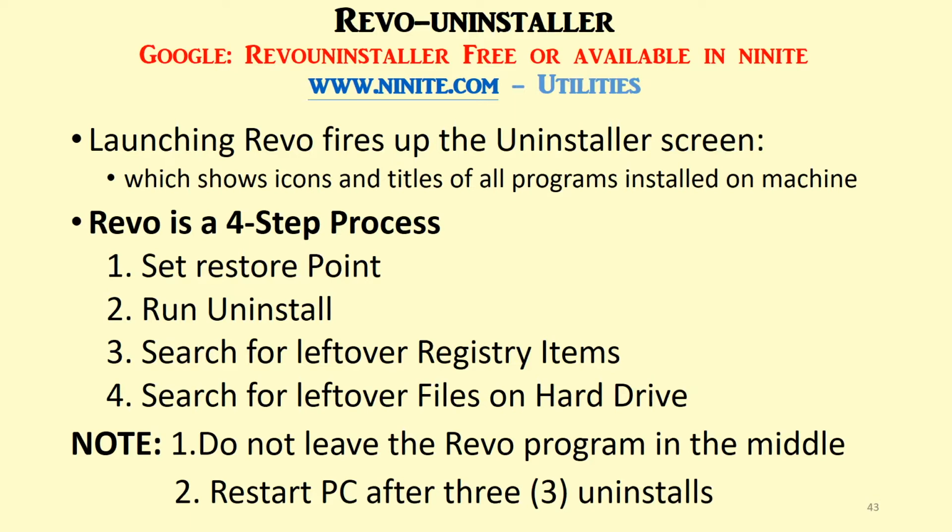Now, sometimes when you're in the middle of a Revo 4-step process, the process will actually kick you out to the internet, and you'll go to the website of the people that own the program you're getting rid of. And of course, they'll say, why are you doing this? Give us a good reason. Oh, please don't take this program off your computer. I immediately X out of that and finish the 4 steps before I go and do anything else.